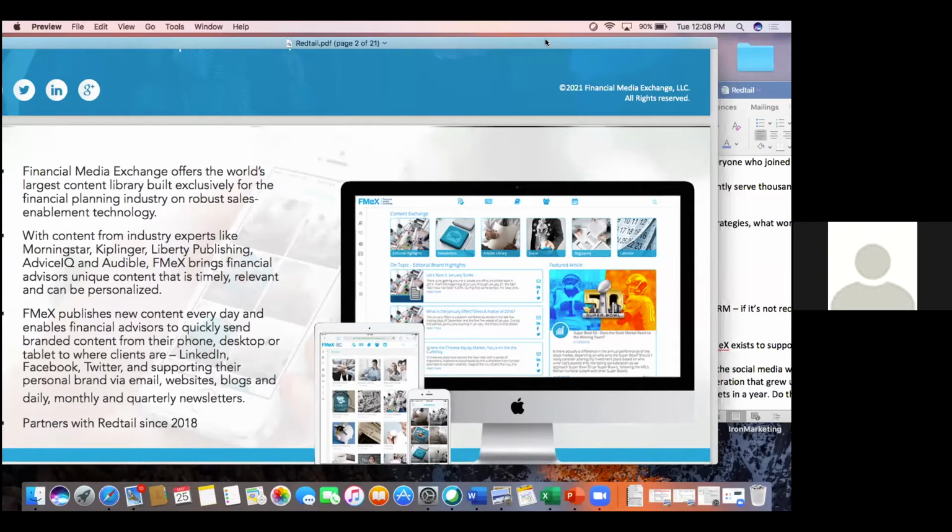As I mentioned at the outset, at the core of what we do is focusing on the financial advisor and focusing on the financial advisor's brand. We want to help augment that brand, and we want to support it, which is why we've also made it very easy to share content by way of social properties, add things to websites and emails and blogs, et cetera.